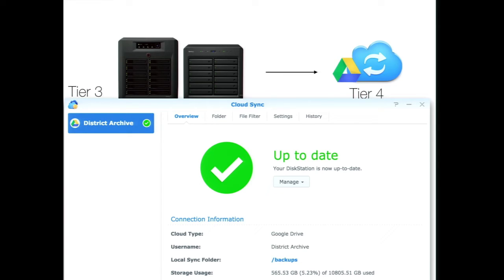QNAP or Synology, whichever you choose, and even other ones, have some kind of cloud syncing option. You can go to Glacier, you can go to AWS, you can do all that stuff. So now you're talking about something you can control and back up what you want to back up.